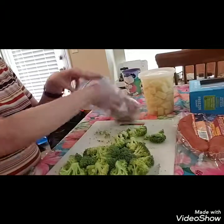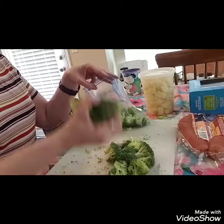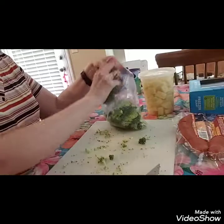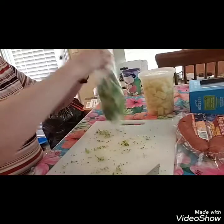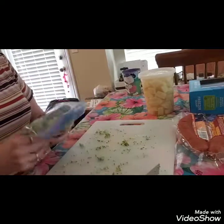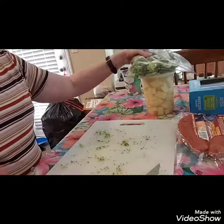And then I actually just stored the broccoli in one of these little Ziploc bags. It fit everything just perfectly. It really did end up being just the right size. I try and smush mine down a little bit and kind of spread them out. It gets more air out that way.